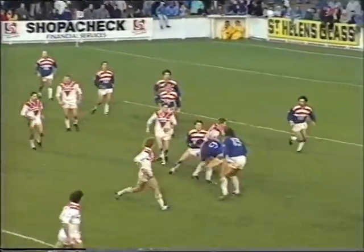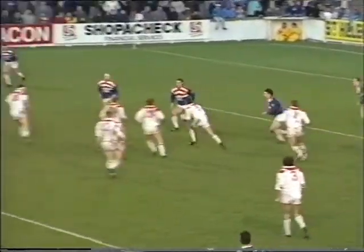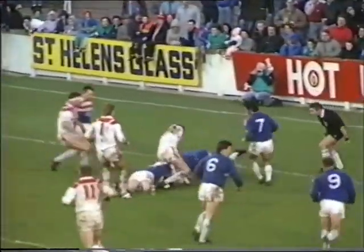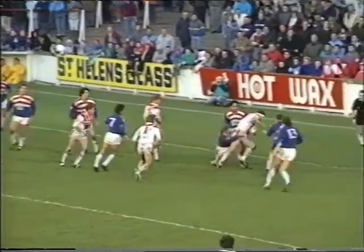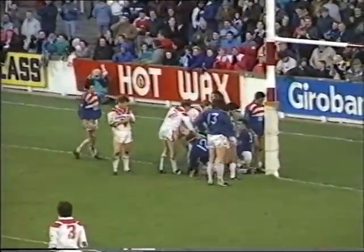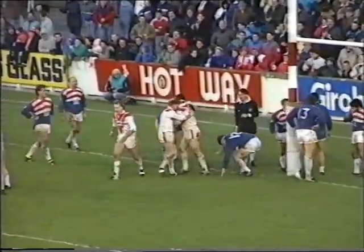Blewer, Bernard Dwyer looking for the gap. Flicks it inside to Beavers, into fourth, left to Cooper. Gives the dummy, sees the break. Martin coming through, lovely ball onto Martin. Certainly moving forward in fine style. Farber, yes! Farber goes over there, brilliant play from the Saints. Put Saints back on level terms, 18 points each.